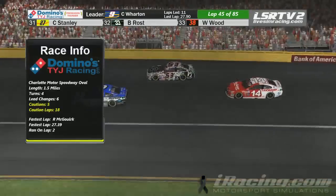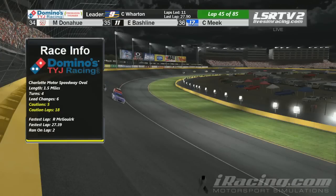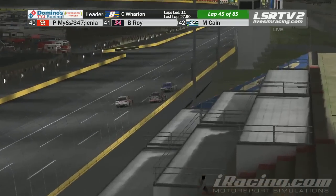In our midway race break, we've got a change for the lead. It is Corey Wharton back out in front of the field here at Charlotte Motor Speedway.